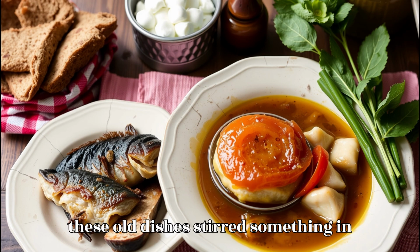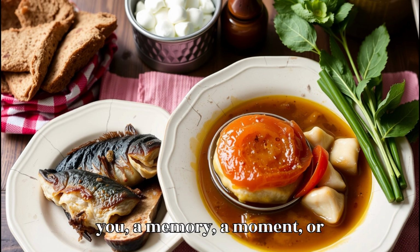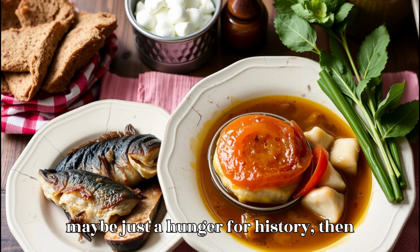And if these old dishes stirred something in you, a memory, a moment, or maybe just a hunger for history, then don't let this be the last time we eat like the past.